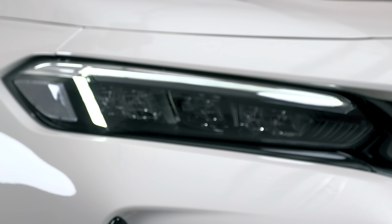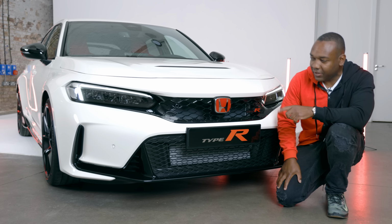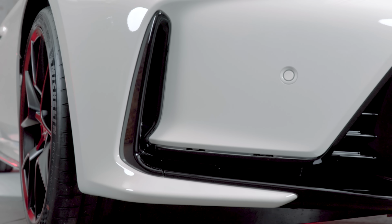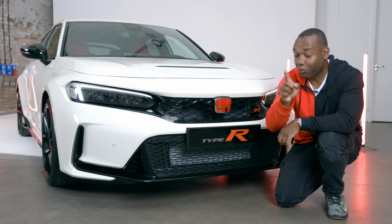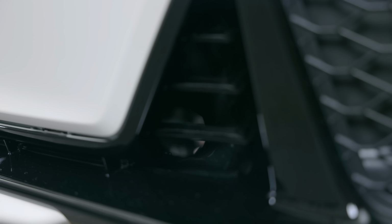New LED headlights with a very distinctive signature, and on the outer edges of the front end, those might look like real air intakes. They're actually not, those are fake. The real vents for cooling the brakes actually live just down here.